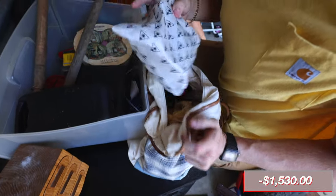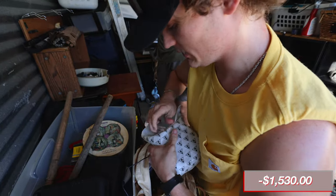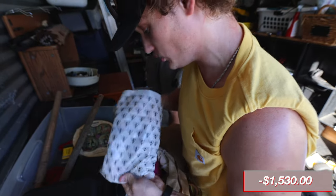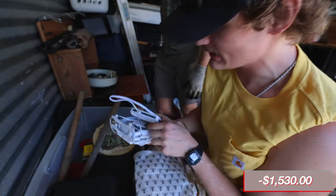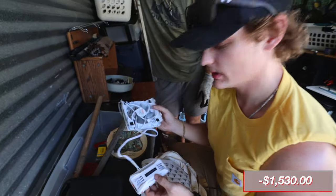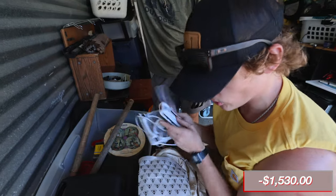So right here, I recognize that logo. This is Turtle Beach of some kind, which they make decent gaming headphones, but that is, oh, dude. We got PC parts. Oh, dang. So we got a fan, which that's probably not worth much. A cool moon. So this is just a whole cooling system.